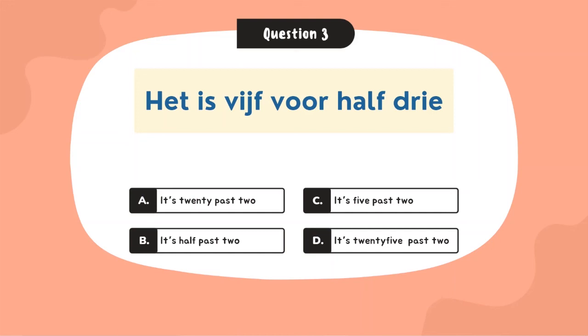All right, think about it. What does that mean? "Het is vijf over half drie." So basically that means it's 5 past half past 2, right? So what is that? Okay, here we go. And the answer is D, right? It's 25 past 2. That's the same thing, because we count towards the half hour. So we say 5 minutes after the half hour of 2:30, right?